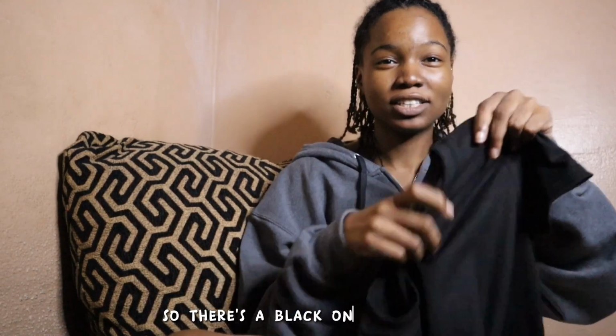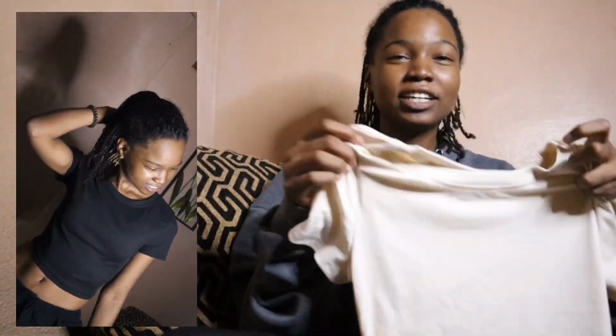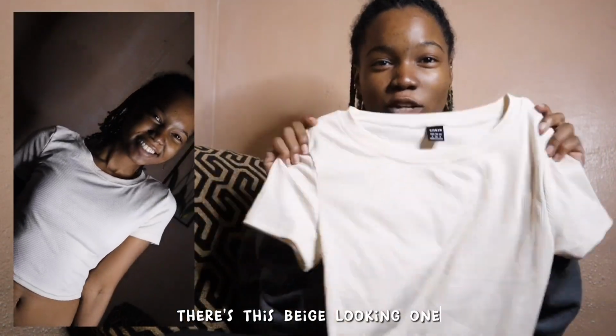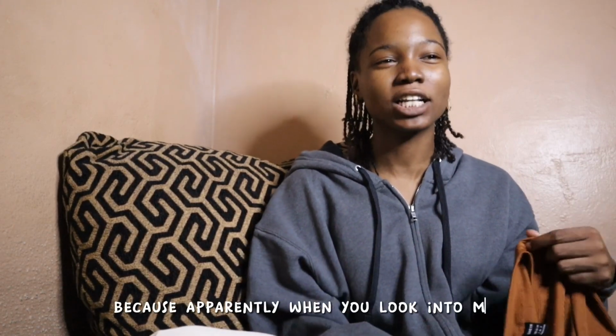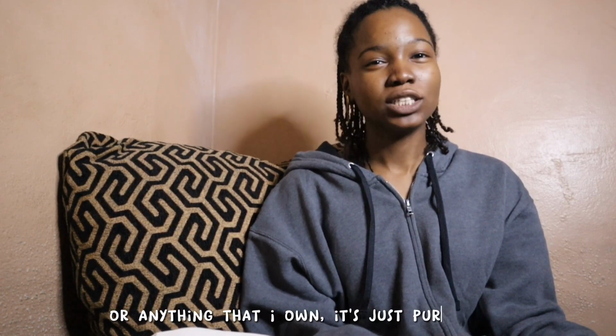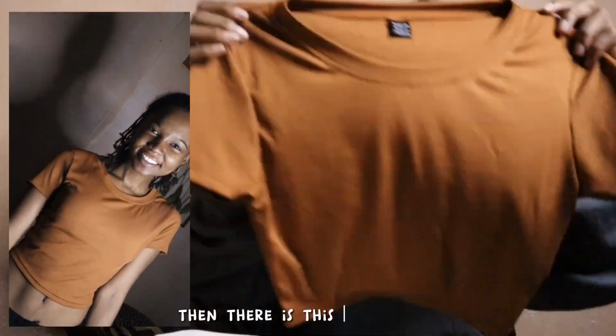So there's the black one, of course. There's this beige looking one. I'm trying to get more into color recently. As you can see, a little more color to my black life. Because apparently when you look into my closet or drawer or anything that I own, it's pure black. I don't know who it was bothering, but it wasn't bothering me. Then there's this brown one.